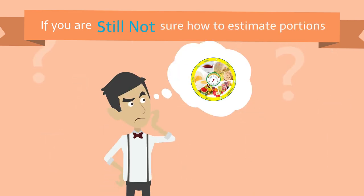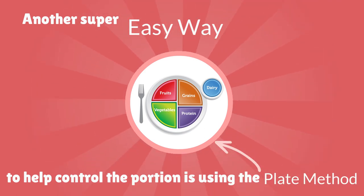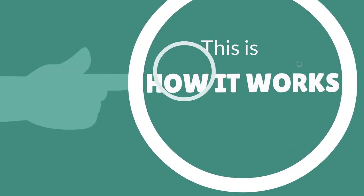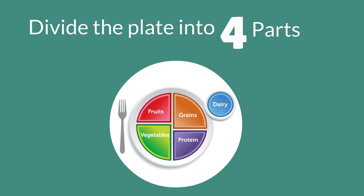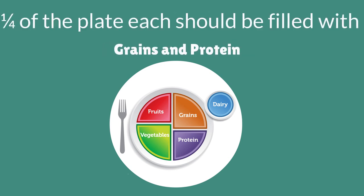If you're still not sure how to estimate portions, another super easy way to help control the portion is using the plate method. This becomes quite handy when you are taking your client to a restaurant. This is how it works. Divide the plate into 4 parts. Two of the parts should be filled with fruits and vegetables. And 1/4 of the plate should each be filled with grains and protein.